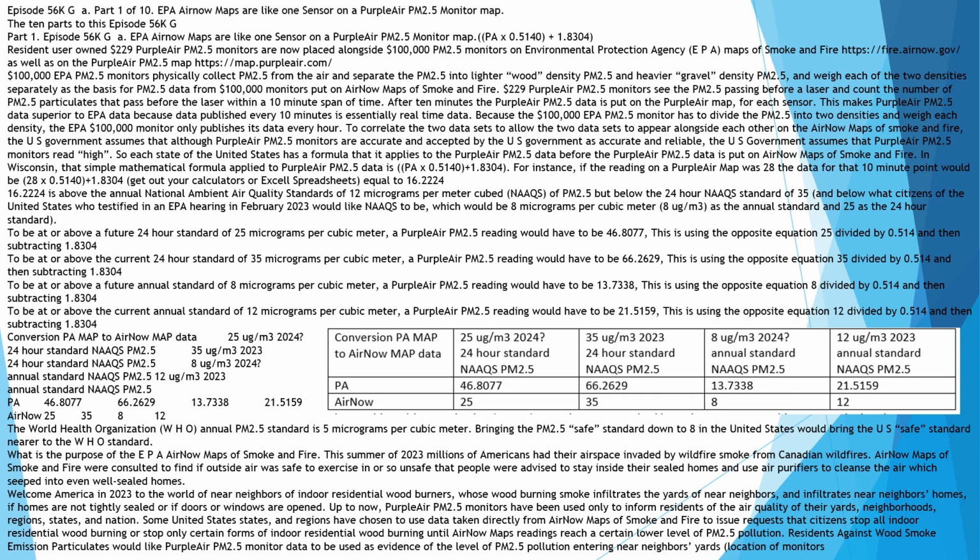For instance, if the reading on a PurpleAir map was 28, the data for that 10-minute point would be 28 by 0.5140 plus 1.8304, get out your calculators or Excel spreadsheets, equal to 16.2224. 16.2224 is above the annual National Ambient Air Quality Standards, NAAQS, of 12 micrograms per meter cubed of PM2.5, but below the 24-hour NAAQS standard of 35, and below what citizens of the United States who testified in an EPA hearing in February 2023 would like NAAQS to be, which would be 8 micrograms per cubic meter, 8 ug/m3, as the annual standard and 25 as the 24-hour standard.